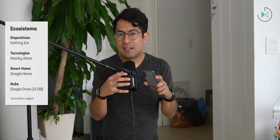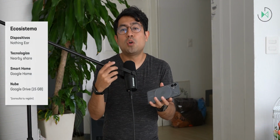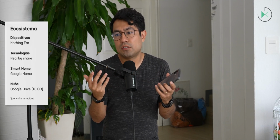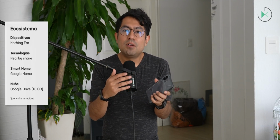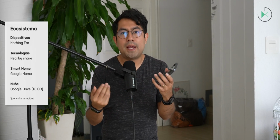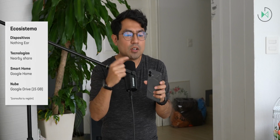The Nothing ecosystem is not very complete. It only has headphones that can be easily connected because they come with Google Fast Pair. However, the ecosystem is very focused on Google. So any other pair of headphones that have Google Fast Pair will connect in the same way. It doesn't have any special interaction. You also don't have any tablet, computer, or even watch that allows you much more full interaction. So the ecosystem does feel a bit empty or developing.